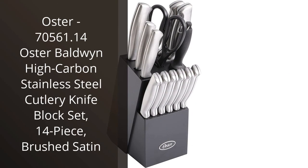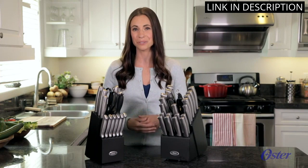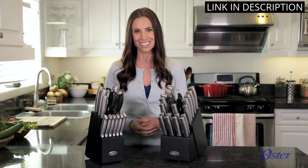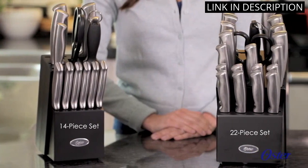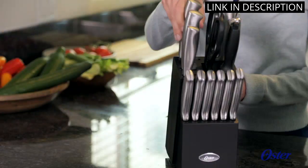I recently purchased the Oster Baldwyn High Carbon Stainless Steel Cutlery Knife Block Set, and I couldn't be happier. The set comes with 14 pieces, including a knife block for easy storage. The knives are made of high carbon stainless steel and have a brushed satin finish which looks sleek in my kitchen. They have proven to be very sharp and durable, making meal prep a breeze.